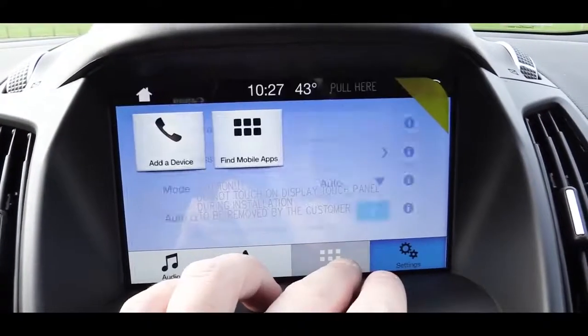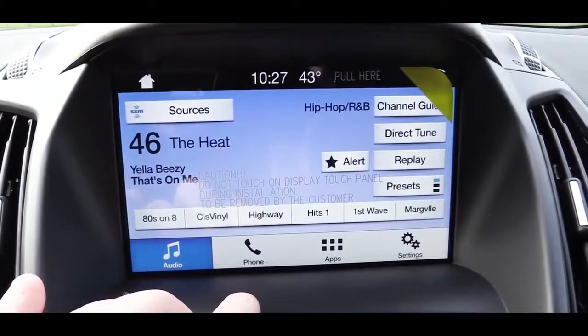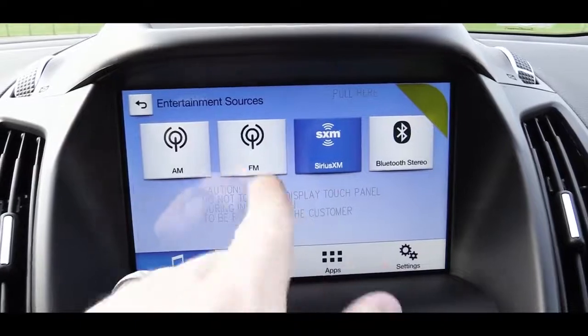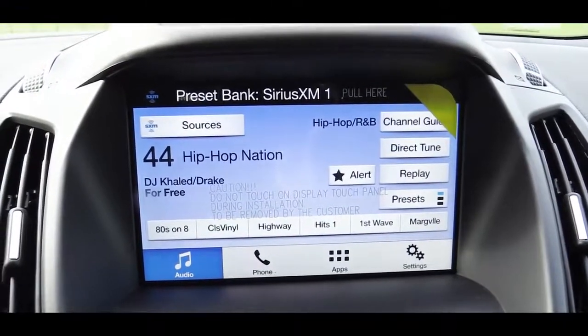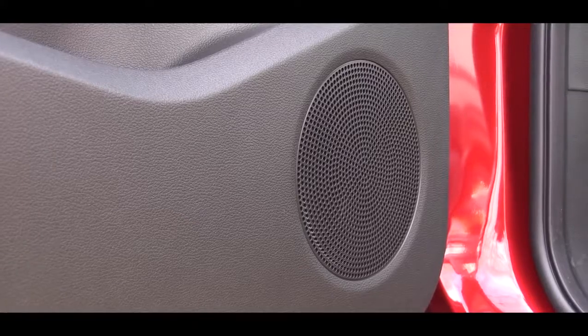But either way, you will still get Bluetooth and audio streaming, but the Sync 3 system is going to add Android Auto and Apple CarPlay. Factory navigation is going to be available on the Titanium trim level, and when it comes to the radio settings, the S, SE, and SEL trims are going to give you 6 speakers. However, with the Titanium, you will get a 10-speaker Sony system, but since we have the SE, that is not the one we have today.